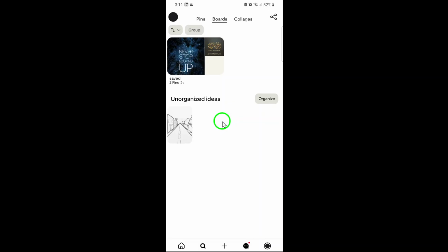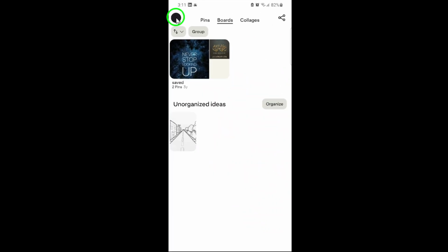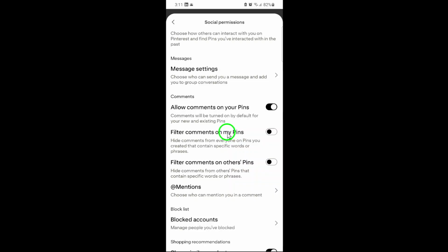Once you're in, head over to your profile by tapping your profile picture located at the top of the screen. This will take you to your personal Pinterest space where you manage your boards, pins, and settings. Next, look for the option called Social Permissions. This is where Pinterest lets you control who can interact with you and how. Tap on Social Permissions to open up the settings related to your social interactions.